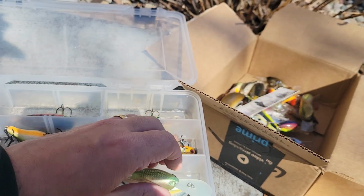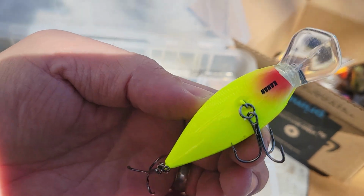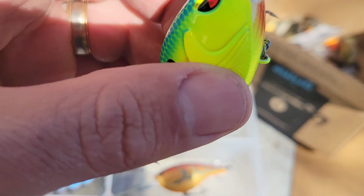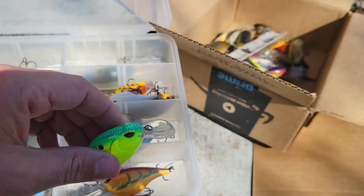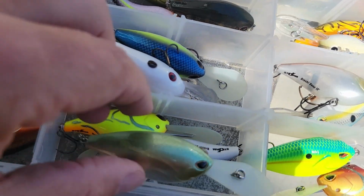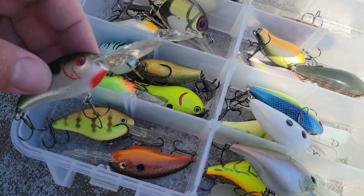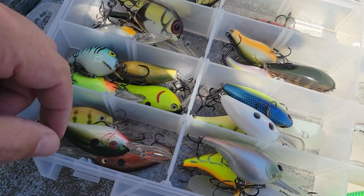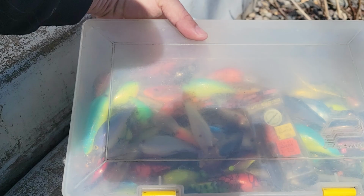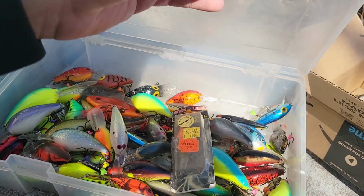Strike King. Canon. Another Arashi Deep. 3 more Arashi Deeps. So if you like your Arashi Deeps, those might be on Whatnot in the future. Some other medium diver, Strike King looking crankbaits. Pretty full box there. But this box is where the gems are, if I remember correctly.